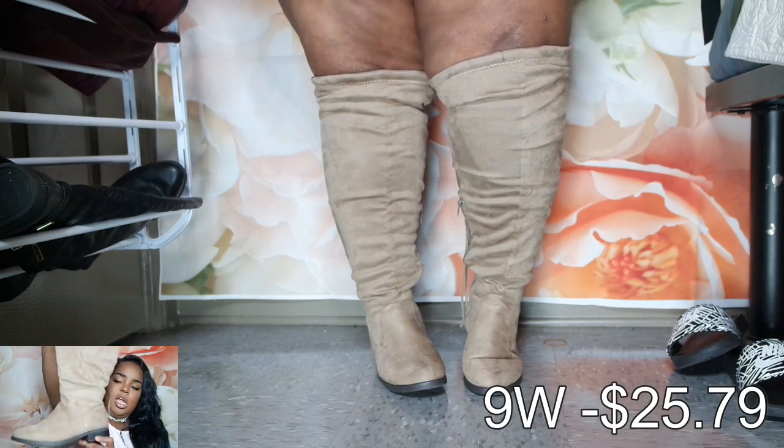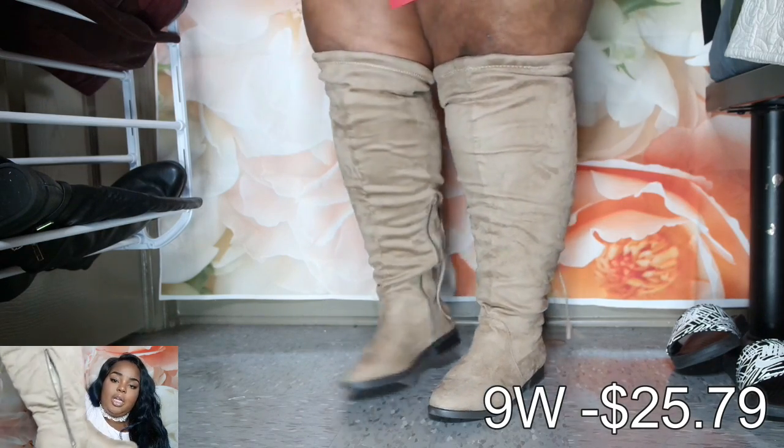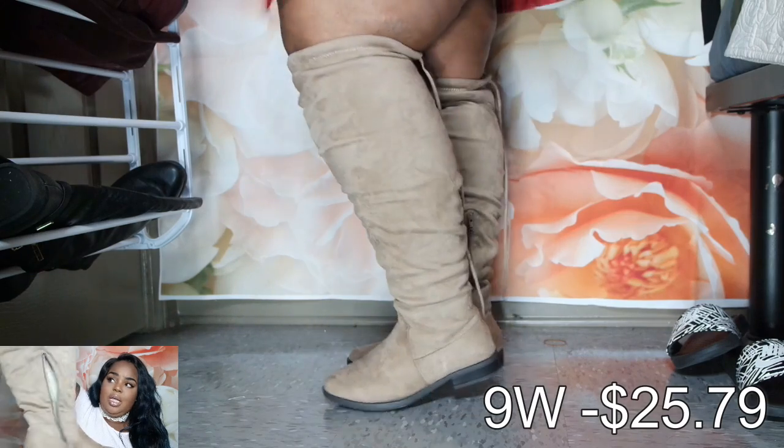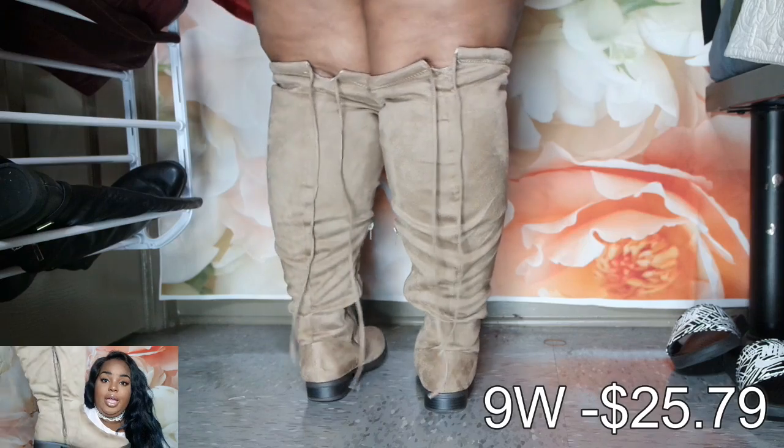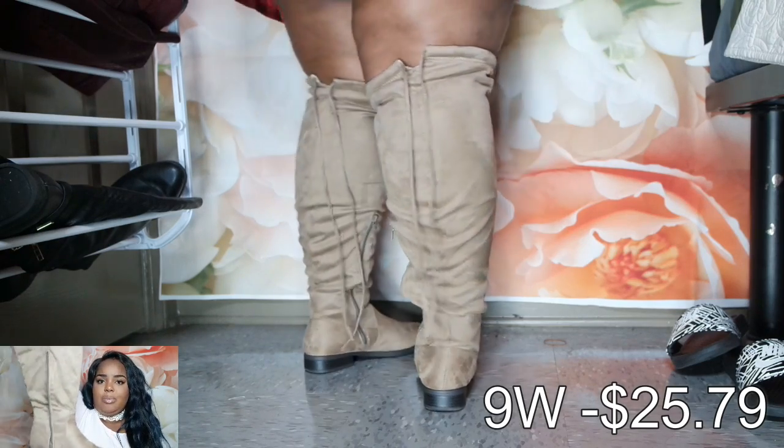they're super duper stretchy. When I got them in the store, I didn't even try them on because I didn't feel like taking off my sandals that I had on. So when I got home and they fit, I went online and got the same pair in black. You're going to see me try these on. I'm not going to try the black ones on.